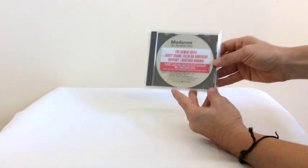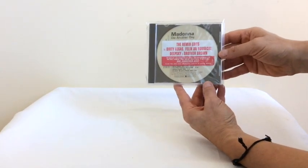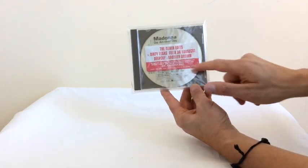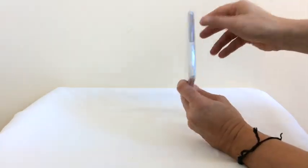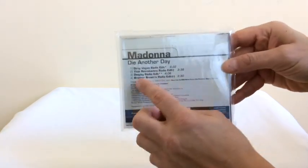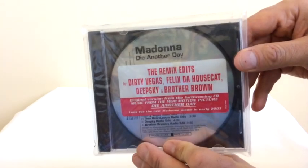Here's another promo item. This one comes from the States and features a bunch of remix edits of Die Another Day. The song hype sticker sits on the case, and there's the back insert that has the track listing there. These are also quite collectible.